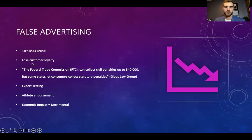We would lose our customer loyalty, and it would be very difficult to try and obtain that loyalty back from a brand that was obviously very openly falsely advertising their product. The Federal Trade Commission can collect civil penalties up to $40,000, but some states let customers collect statutory penalties, and that's just a quote that I took from the Gibbs Law Group. But just understanding that if we were to falsely advertise, not only would we be putting our brand in jeopardy, but also could face civil and monetary penalty.